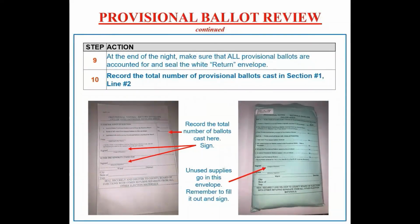At the end of the night, make sure that all provisional ballots are accounted for and seal the white return envelope. Record the total number of provisional ballots cast in section 1, line 2. Again, make sure that voters are given the secrecy envelope to place their ballot in prior to putting it into the medium white envelope. Also, make sure voters sign the provisional outer envelope.